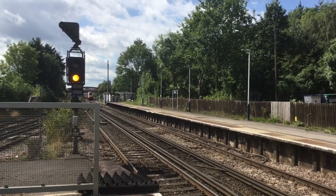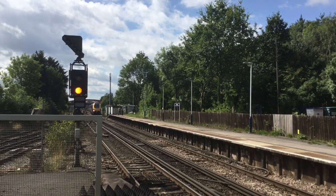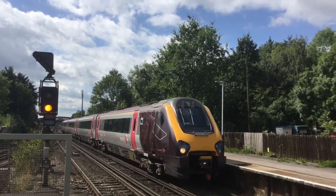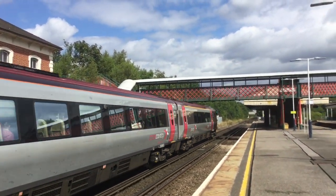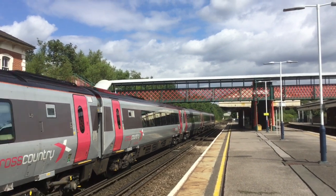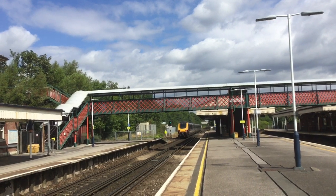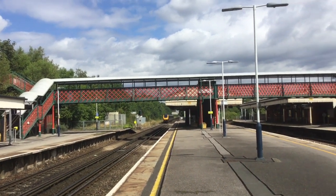Passing through now rather slowly is a cross-country Voyager set from Southampton to Dundee, formed of 221 123. We also have something coming through in the far distance. Looks like a Desiro, probably a class 444 service to Weymouth, I would imagine.